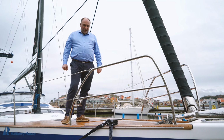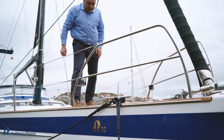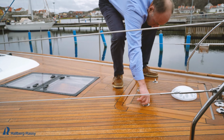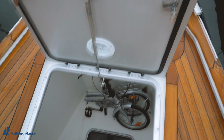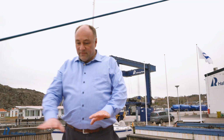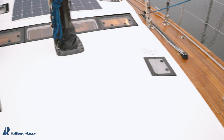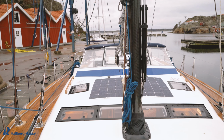Navigation lights are mounted in a way that they are very well protected. The cleats are installed on top of the teak toe rail, and the same goes for the stanchions, and that arranges for a very, very wide and clean side deck. We have all the deck hatches flush mounted with the boat. We have port lights also in the front end of the superstructure in the saloon. Opening port lights so you get fresh air into the boat while at anchor.